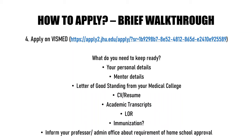Basically, I was doing it in a systematic, step-by-step manner so that I have clarity into the process. But suddenly the immunization document uploading feature had come and it was compulsory. So I had to rush around and do some tests, those titers, IGRA and all of that, and do some booster vaccinations like MR, DTaP and all of that.